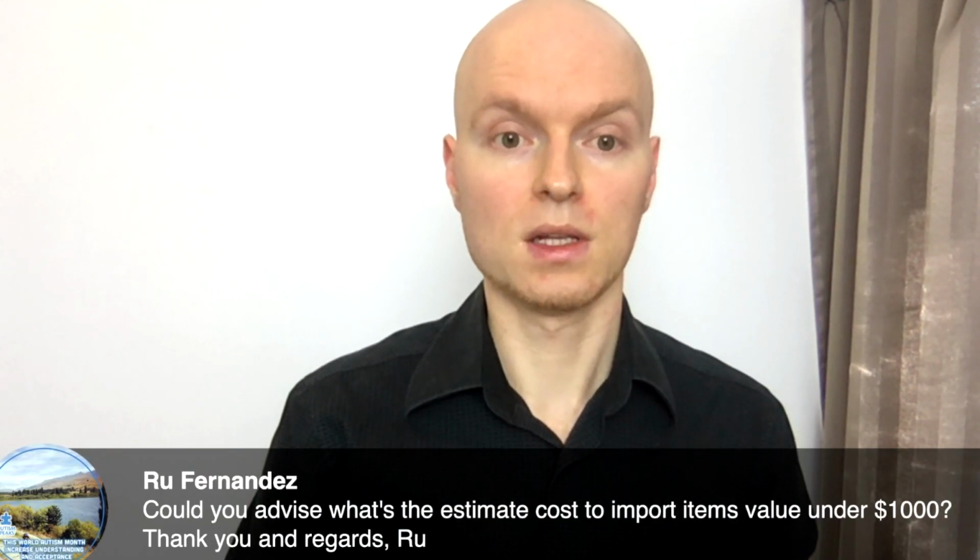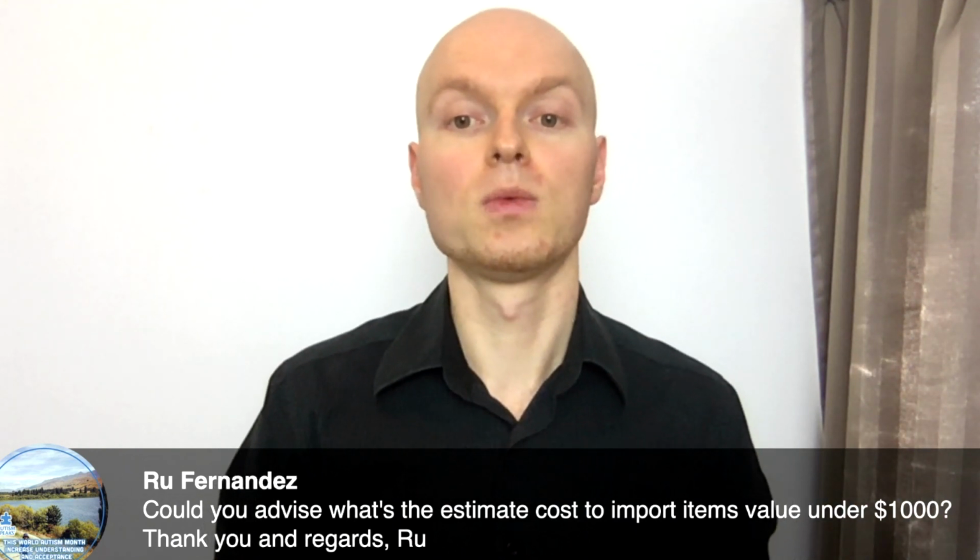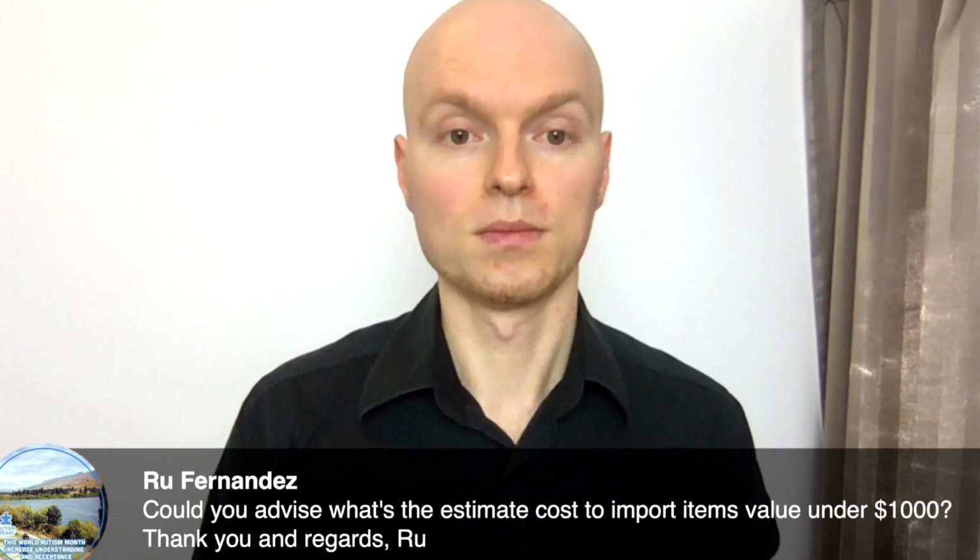But for the first couple of times and on a random basis, you want to check the documents from your customs broker before it goes to the customs, especially when you import expensive items, to make sure that you do not overpay too much. I've got a question from Ru Fernandez, who is asking, could you advise what's the estimate cost to import items value under $1,000?